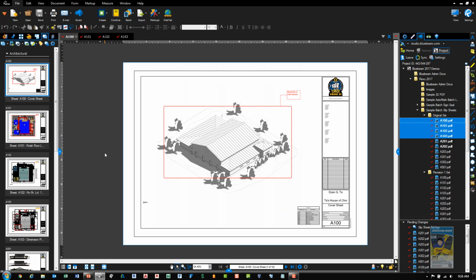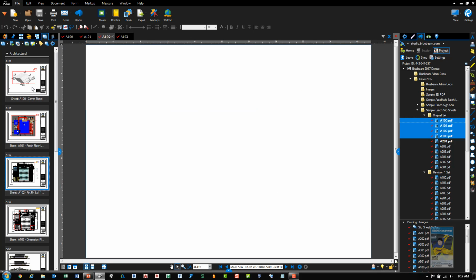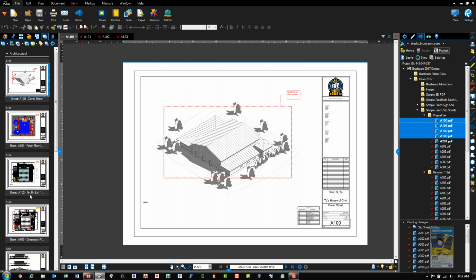The next feature that I'd like to show that is eXtreme based only is the batch slip sheet feature. Now, slip sheeting really in essence is when you take a particular page in a PDF file and you right click and you want to extract it out or slip in a revised sheet. Here I actually have a set that I've created with multiple sheets, and I can run the batch slip sheet process on this set as well.